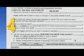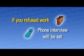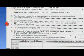Question 4 asks if you've refused any work during the dates listed at the top of the row. If you did refuse work, then you will be scheduled for a follow-up phone interview to determine your continued eligibility for benefits. The next question refers to any school or training attended.